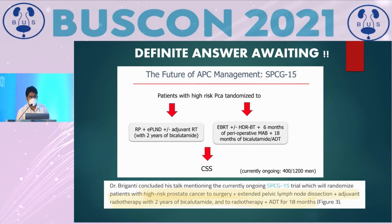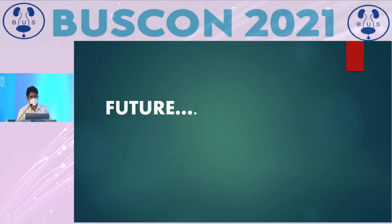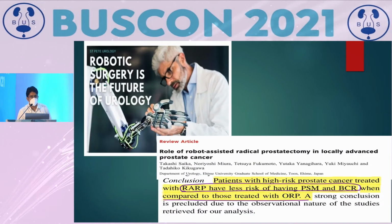So what is the basic agenda? The definite answer is still awaited, whether it is radiotherapy or surgery. Time will only tell. The biggest randomized study which is underway is the SPCG-15, and we are still awaiting the answers, but we are very hopeful that once the study is concluded, we'll get the final verdict. So what is the future? The future is robotic surgery.